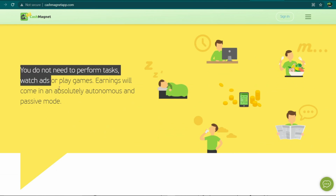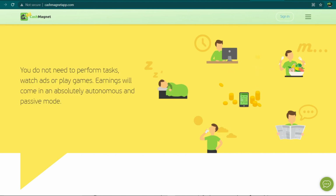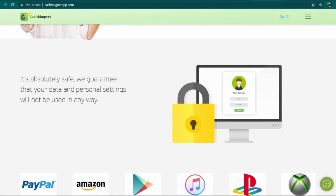"You are not required to execute duties. You can watch commercials or play games. Earnings will be self-sustaining and passive." With that being said, to save this video from running too long, I'd like you to learn more about this site yourself after you've downloaded it from the Google Play Store.